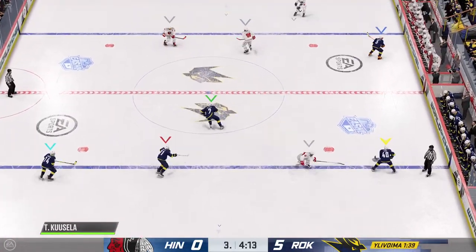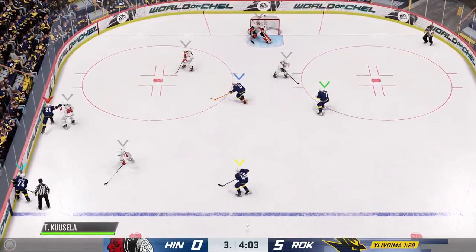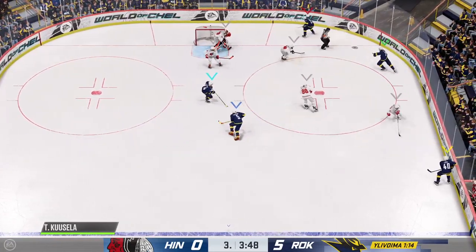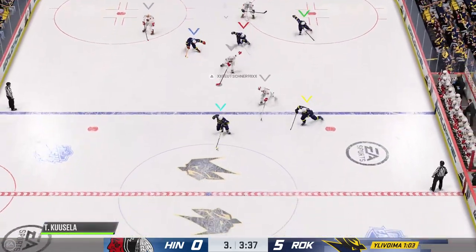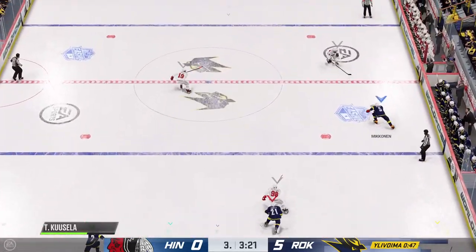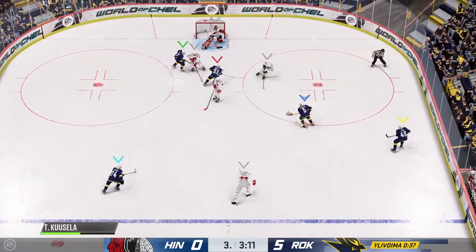Slides the puck over. Takes the feed at center for the right wing. Takes the puck along the boards. Here's a pass down low. And that pass doesn't go. The Rockies aren't that far from a shutout. Hey, if you think there's superstition in it, too bad. They've got a shutout, and they're still going to do their best to protect it.